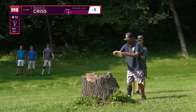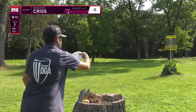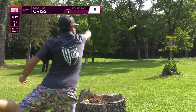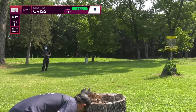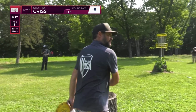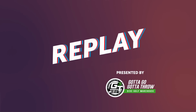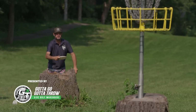See if Shasta can't make the adjustment, square it up. Again, this is an elevated basket, so it's a little tricky. Yeah, Shasta. Good adjustment there. Had that little stump in his way, too. Nice. Yeah, it looks beautiful. It's fresh. I think there's a mushroom growing out of it, if I remember correctly.